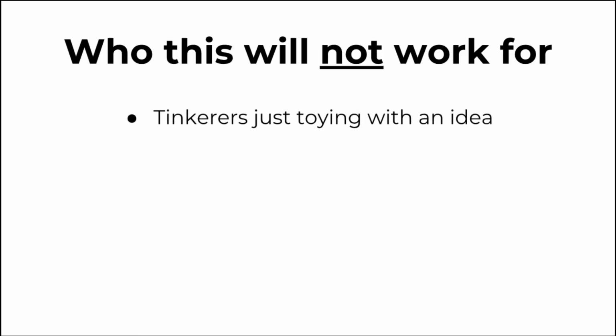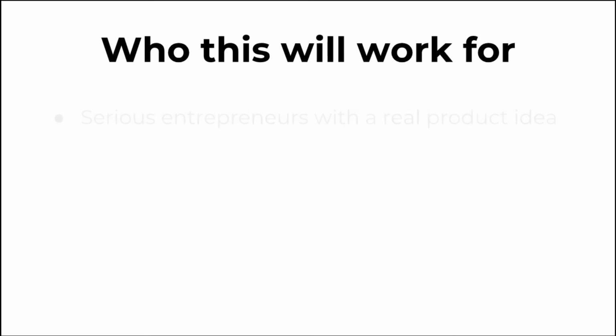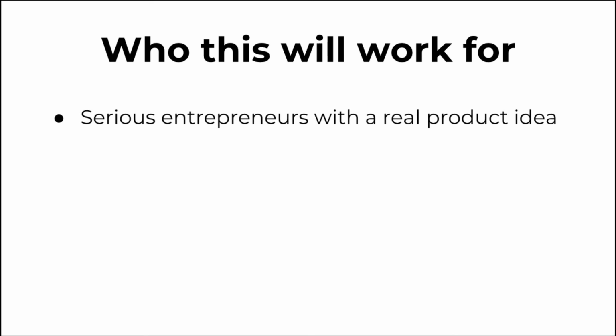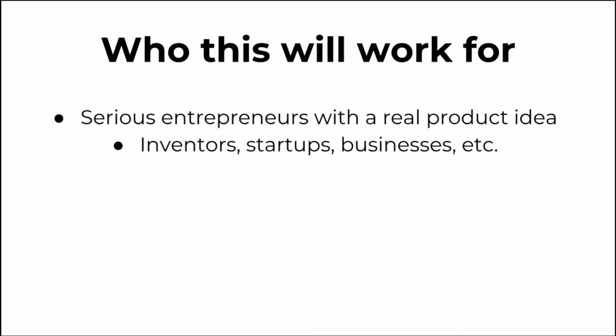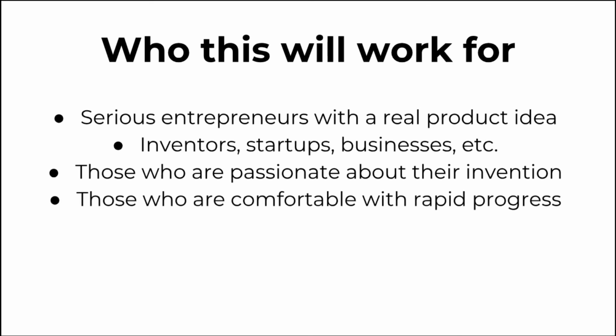This is not for tinkerers who are just toying around with an idea or those who can't handle rapid progress, and frankly, penny pinchers. Product development does take some upfront money, so you need to be willing to fund your project. Of course, if we successfully raise funds, then it shouldn't be coming out of your pocket at the end of the day anyways. Who will this work for? Serious entrepreneurs with a real product idea. This could be inventors, startups, existing businesses, etc. Those who are passionate about their invention and just can't stop thinking about it. And finally, those who are comfortable with rapid progress, because once we get going, we're going to hit the gas and get to the finish line quick.